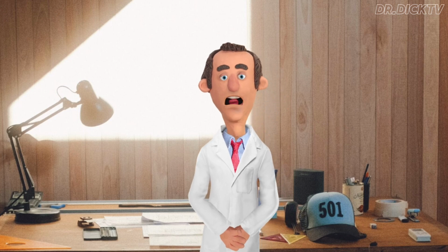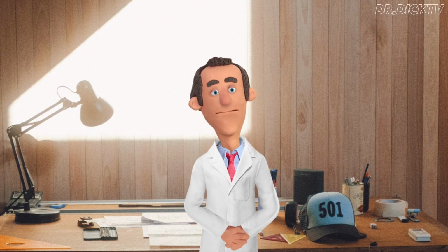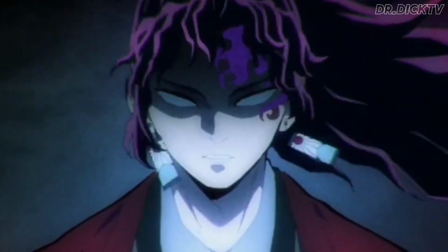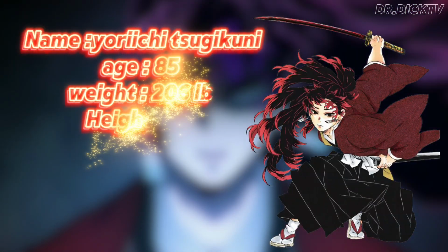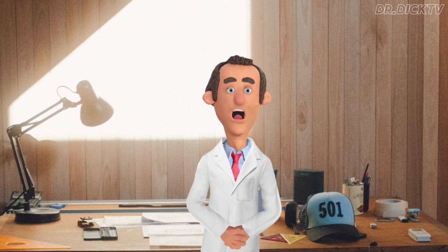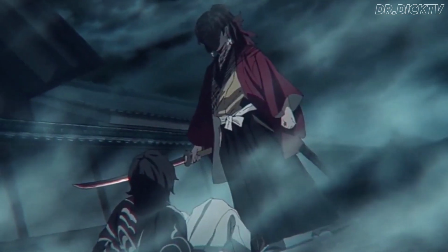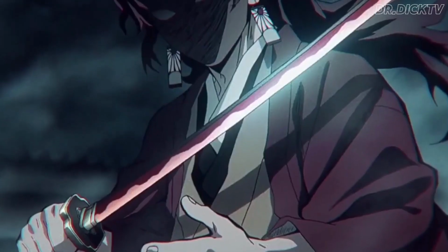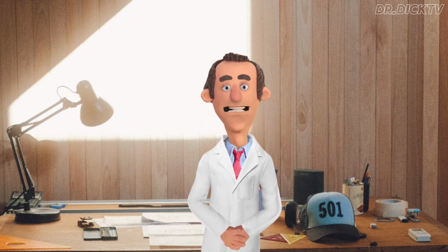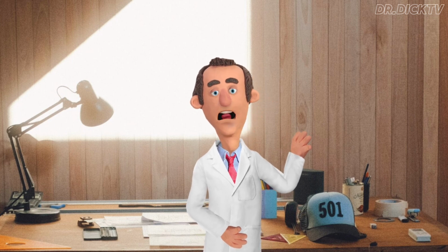Sun breathing. The grandfather of all breathing techniques, sun breathing was created by the greatest demon slayer to ever live, Yoriichi Tsugikuni. The breathing style is the direct antithesis of demons, as demons are vulnerable to sunlight above all else. Sun breathing is a flexible technique with no set forms and allows the user to move freely without ever tiring. Its lack of strict form makes it effective in all combat situations, making it the most superior breathing technique of all.